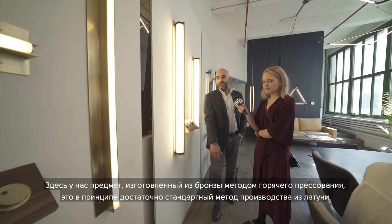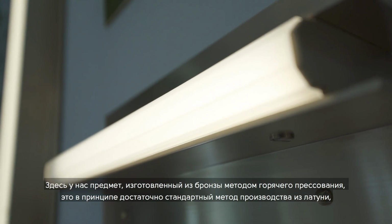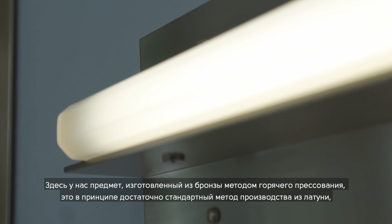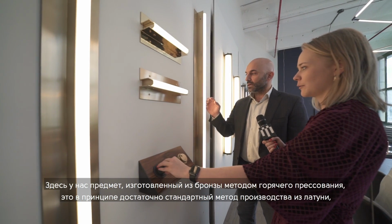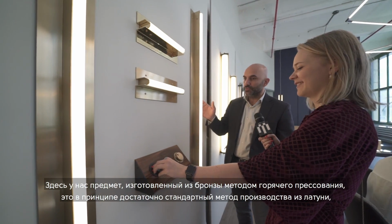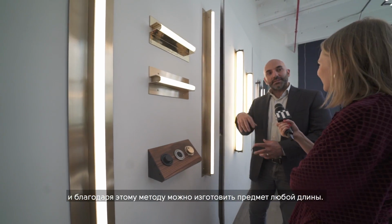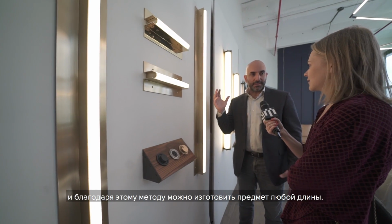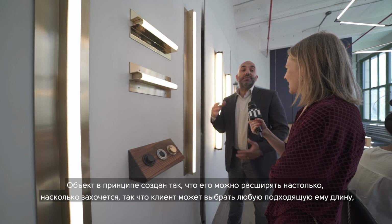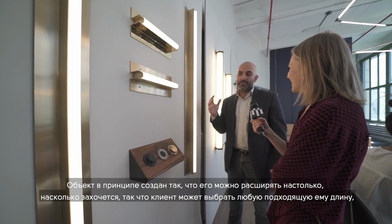But over here, this is the axis. Solid bronze material, and it's made out of extrusions. It's actually a pretty standard extrusion of brass. Because this is an extrusion, it can be in any length, and everything in this product is designed to be able to expand to just about any length that you wanted on a custom basis.